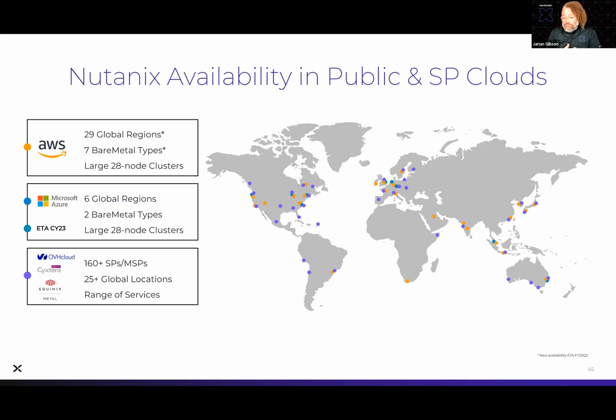And then look at Azure, which we're currently adding more and more. Right now, it's 6 regions, 2 bare metal node types. And then we just recently started supporting 28 node clusters. When we first released Azure and announced it back in October, November of last year, it was 13 node clusters. You could do 16, which we did in our testing for our team for validation testing. But now in the portal, you can do 28 node clusters.